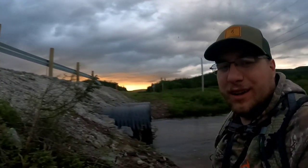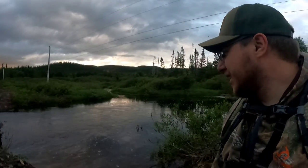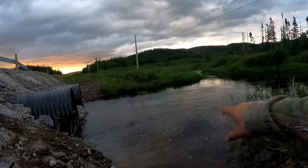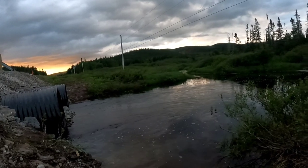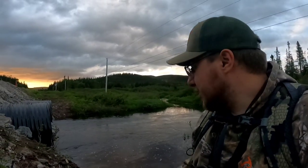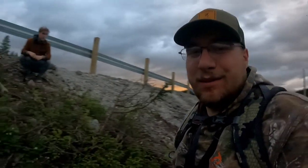Well, that's it for our little fishing hole adventure. There's a lot of little healthy trout in this little fishing hole. We saw a beaver here earlier, but like I said, there's a lot of food for the fish coming out of these two stocks there, and a lot of current. So we just dropped the lure on the other side, and it was cool. And Aaron caught a nice couple of healthy fish.